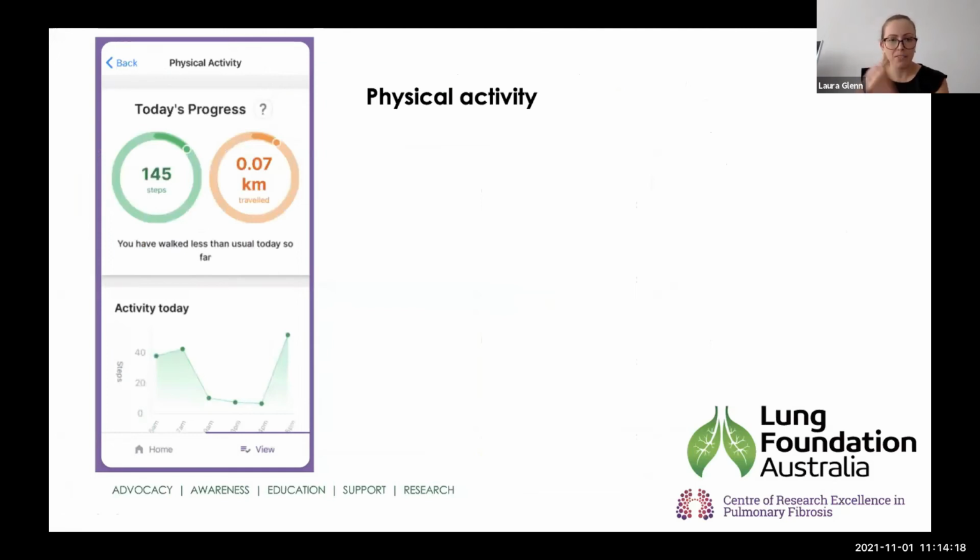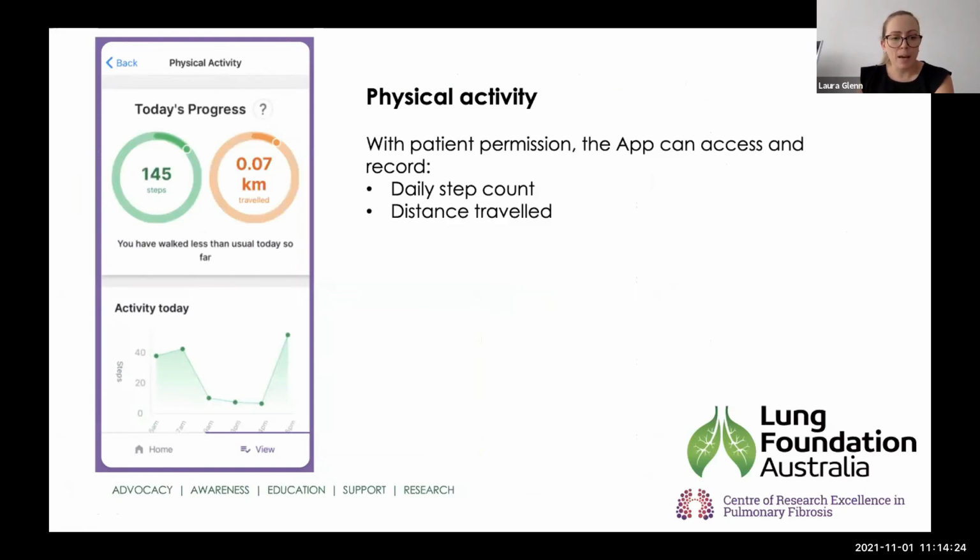Another important and exciting function of the app is the ability to record physical activity. When signing up to the app, it will ask patients to give permission for the app to speak to activity monitors already embedded within smartphones, and it will access and record patients' daily step count as well as distance travelled, and then graph it across time to provide some longitudinal data. We hope that will be a motivational function of the app for patients, and the app is able to give some motivational words of encouragement if, for example, a patient has walked more this week than the week before.